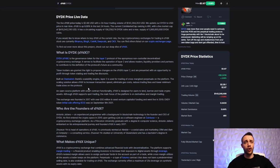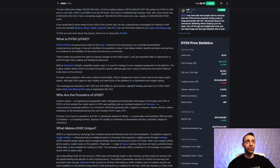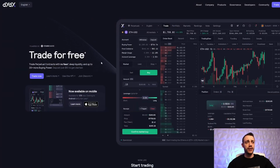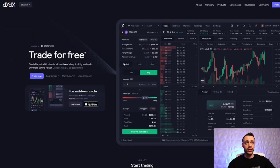We can read further. An open source platform with smart contract functionality, dYdX is designed for users to lend, borrow, and trade crypto assets. Although dYdX supports spot trading, the main focus of the platform is on derivatives and margin trading. All right, so that is what dYdX is, and we can take a look at their website here. And this is it, right? It's an exchange. It's a decentralized futures trading exchange. You can trade spot or leverage.